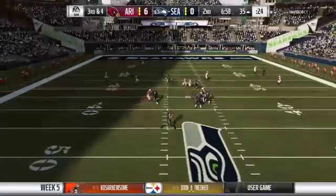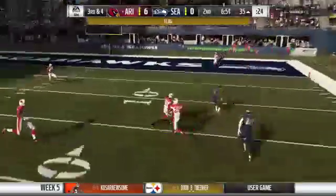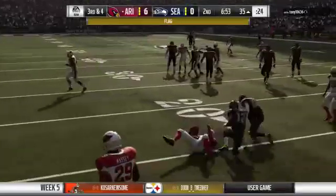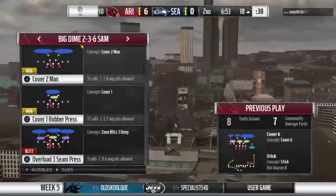He'll drop to throw. Into heavy traffic, and it's intercepted. Picked off by Trey Boston. And a big turnover there as his guys will get the football back.